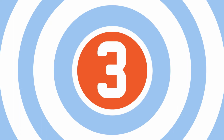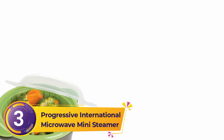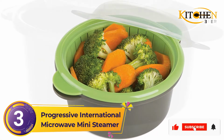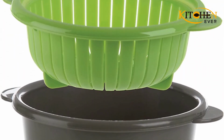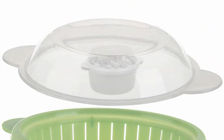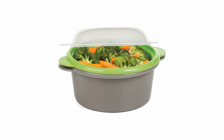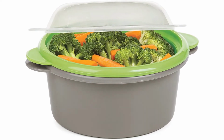Number 3. Progressive International Microwave Mini Steamer. If you're looking for a small vegetable steamer, with Progressive International we create kitchen storage solutions and cooking tools to contribute to a healthier lifestyle while ensuring those solutions are budget-friendly. Enjoy cooking from scratch with products that encourage using fresh ingredients, trying new recipes and entertaining friends and family. Progressive International boasts over 40 years of thoughtfully innovating kitchen products essential to the everyday cook.